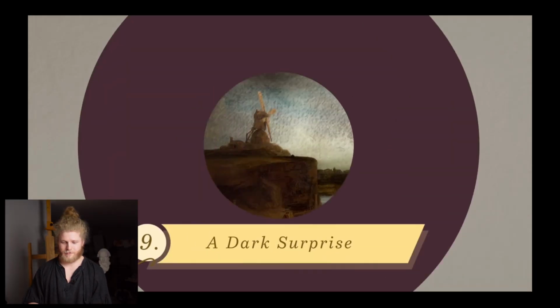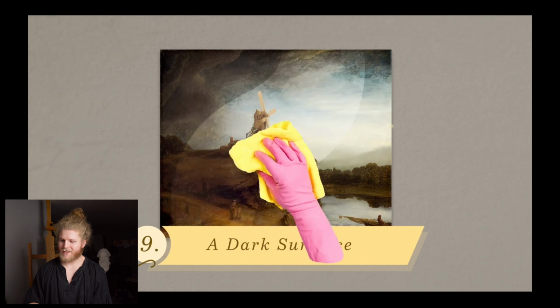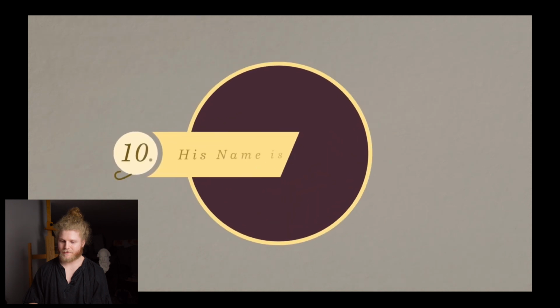It was once thought that Rembrandt's painting, The Mill, had a dark atmosphere that was once believed to reflect his depression following his bankruptcy. However, it was actually painted years before his financial problems. And cleaning in 1977 revealed that the gloomy effect was actually caused by a discolored and dirty varnish.